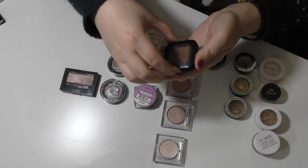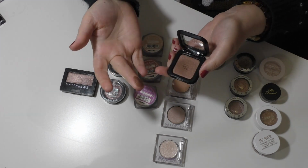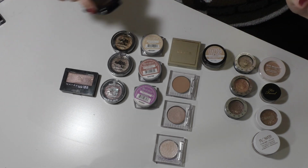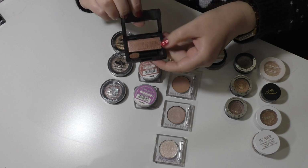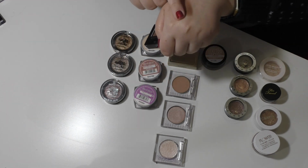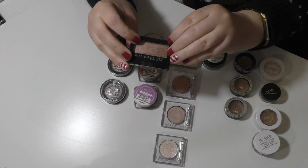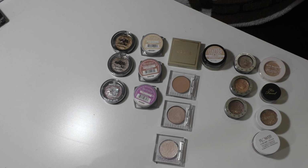Then my friend picked this Kiko Milano shadow up for me in Italy. So I definitely wanna keep that, just because that's special. This one from Maybelline is honestly really similar to that, and I'm not sure that I need it, although it's very pretty. This one's in Nude Glow. It's really pretty. I just don't know that I see myself needing to reach for it, so I think we can probably let that one go.